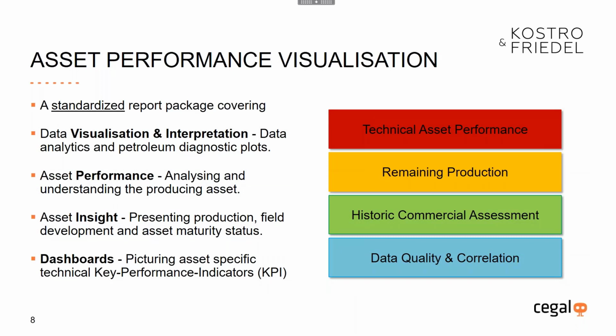And what we add today to the Georoom is we basically learn from our past and from our services, and we generate standardized reports based on the data content of the data room. I will give a small example later on.